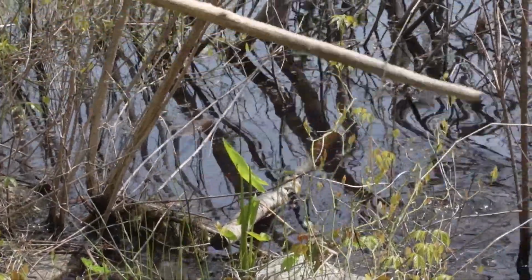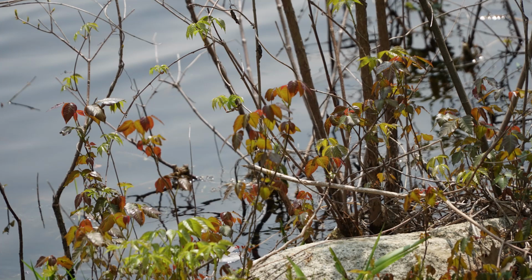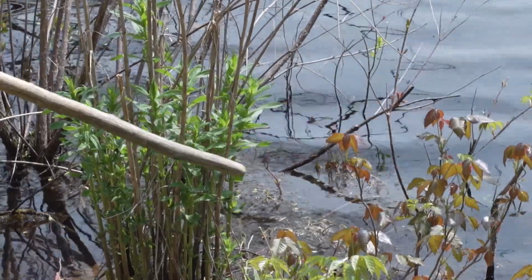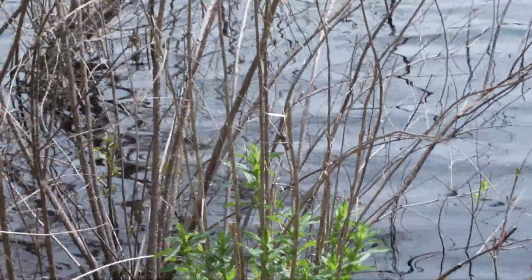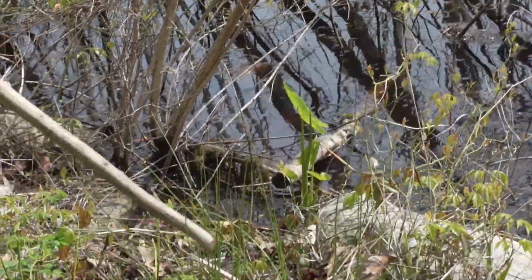And of course, our old friend, poison ivy. The poison ivy leaves are much redder than they are during the regular season. They turn out to be green leaves, but they're red when they first come out, which is interesting. So that's another way to find them. We have another wetland plant here. This is called soft rush.